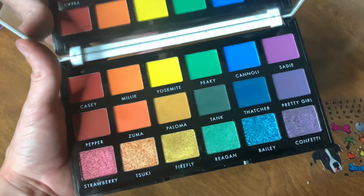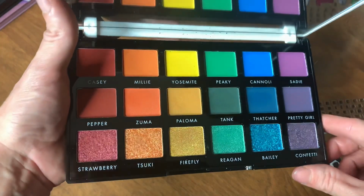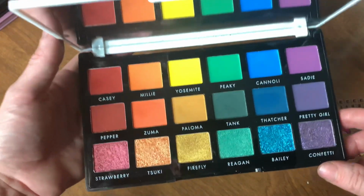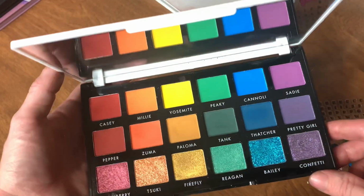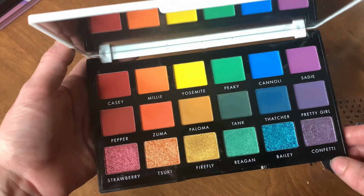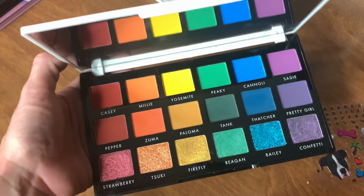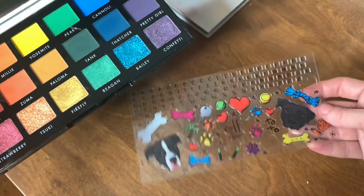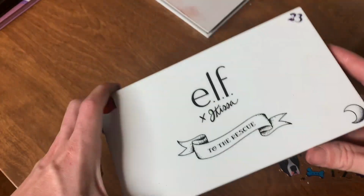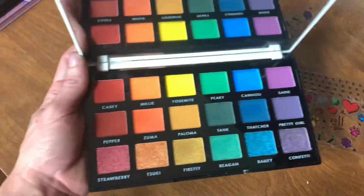I was not impressed with this palette. Like I said, I did a whole eye look with it. I tried to film a 3 looks 1 palette video for you guys. I failed miserably because nothing looked good together. It either looked muddy, or it was patchy, or it just blended to nothing. So I'm so disappointed with this palette. It is $20. It comes with these stickers. I don't even know if I'm going to be able to sell this, because I already put stickers on it and used them. I don't know, maybe I can give it to my niece.